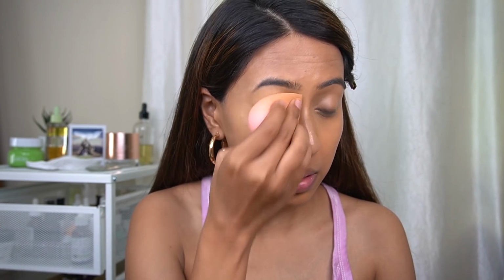It doesn't accentuate my fine lines. It doesn't make my under eyes look dry since I have dry skin. It just covers also. It has a medium coverage. I use a very little concealer and it still covers up my whole dark circles that I have going on.